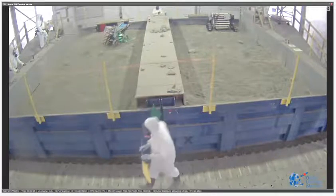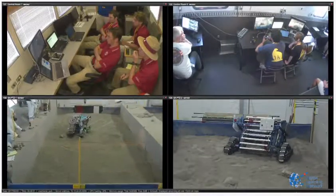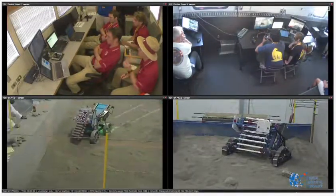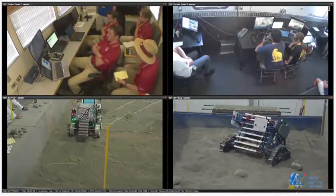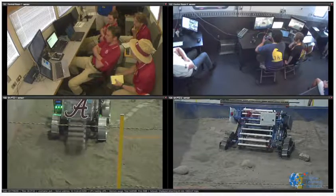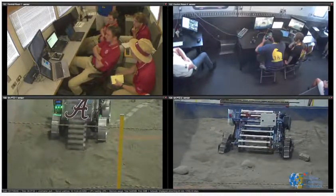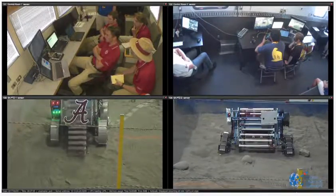Our 10-minute competition run has started. This Alabama robot is showing green, which means it's fully autonomous, and obviously the students on the video are not touching the controls. You can see them casually standing by. So the robot knows it's in the digging area, and it's going to start lowering its bucket ladder digging system and driving forward as it digs.